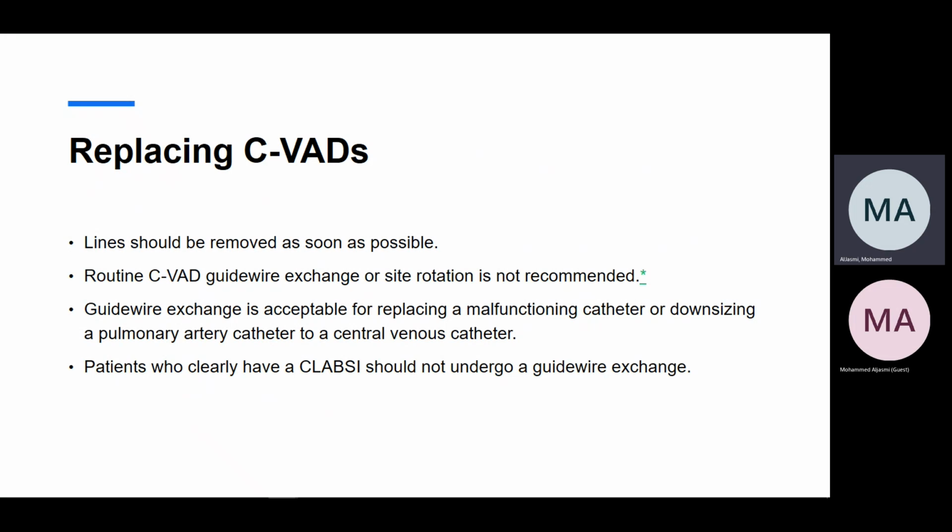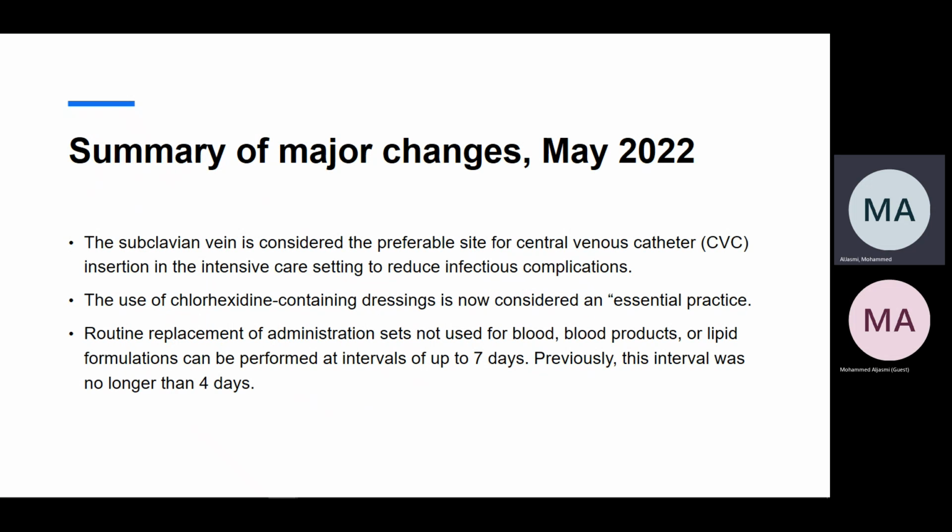Replacing central lines: the line should be removed as soon as possible if there are no indications. Routine central venous catheter guide wire exchange or site rotation is not recommended. Guide wire exchange is acceptable only if the catheter is malfunctioning, or for downsizing from a pulmonary artery catheter to a central venous catheter. And of course, if the patient has CLABSI, there is no role for a guide wire exchange. You have to remove the line.